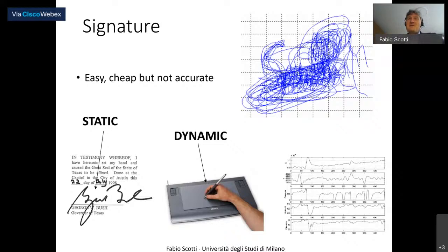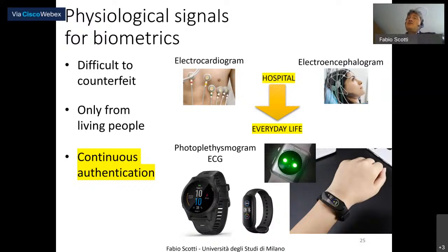And something else is incoming, not just something external, but something coming from the inside, from your heart activity and your brain activity. In the past, those kinds of signals, the electrocardiogram and the electroencephalogram, were just in the hospital with complex sensors. But now those kinds of information come into your everyday life through wristbands, energy bands, and smartwatches. It is a very interesting biometric trait, because it reveals what is happening inside you, and it also makes continuous authentication possible.